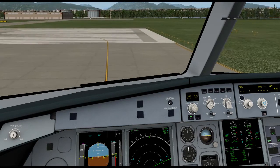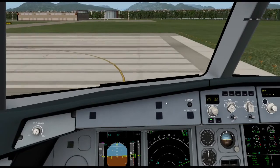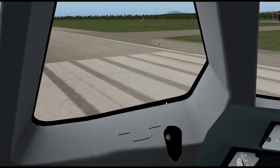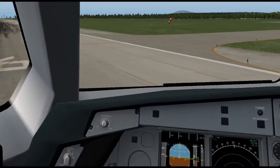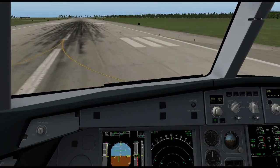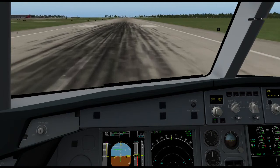Okay, so I'm going to start the stopwatch. That does work, yes it does. At least they've simulated that in this aircraft. Okay, and we're just going to nose it over this, a bit of toe brake, and the nose right around onto centreline. Okay, and TOGA, because obviously we didn't have a take-off performance tool with this aircraft, so we're forced to use TOGA.